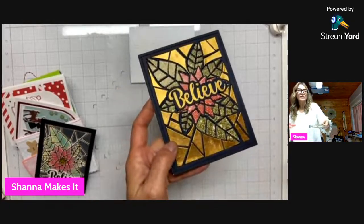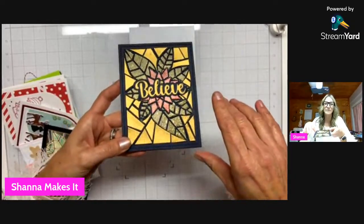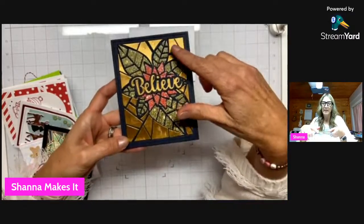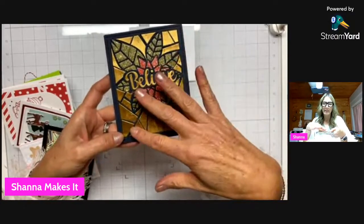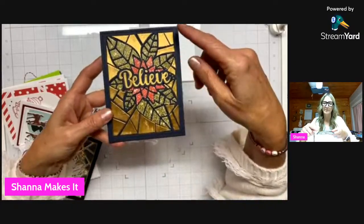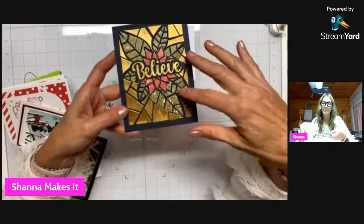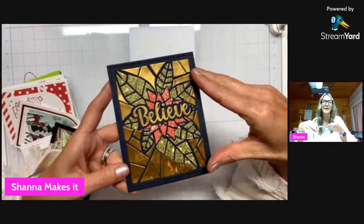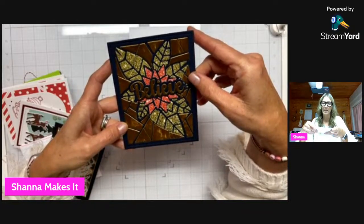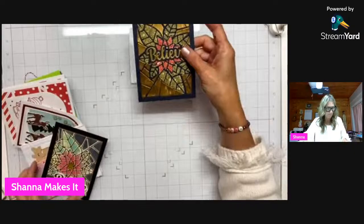So this one I took, and I was inspired by Dawn. I had said on one of my lives that I didn't have any gold metallic cardstock at the time. And Dawn said, oh, you can make it with your lunar paste. So that's what I did. I just took a gold panel and made it with lunar paste. And then I just paper pieced this, and I think it turned out really pretty. And I believe that is a Cat Scrappiness.